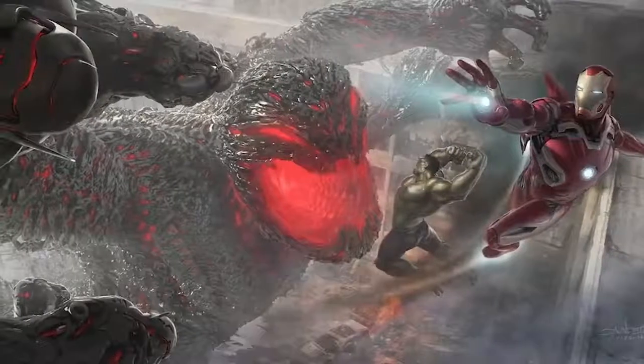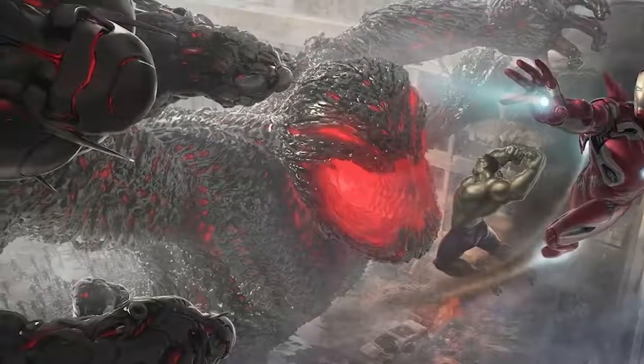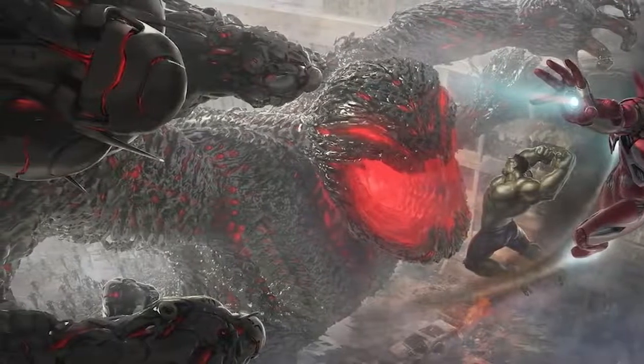In the concept art, we see Hulk flying for the mouth of the beast, and you have to wonder how that would have turned out on the big screen. It is again unclear why Marvel didn't go down this route, but it is a shame as this would have raised the stakes at the end of Ultron even higher.